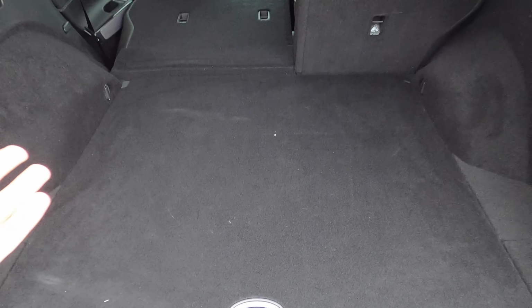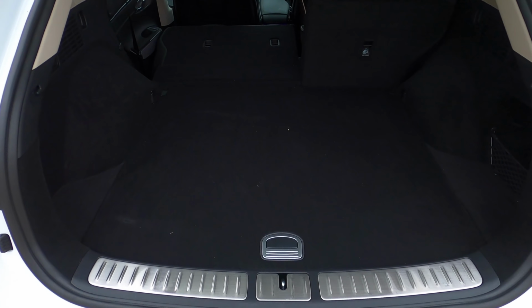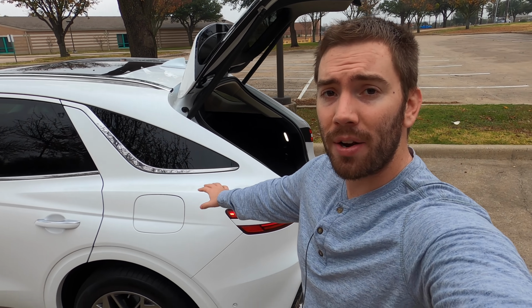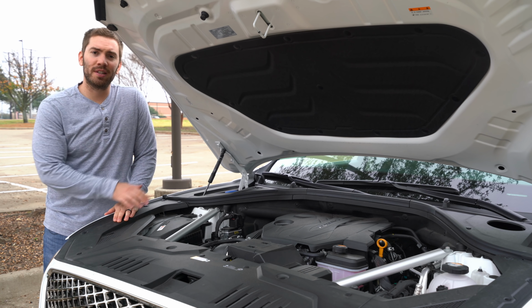The reason that's a like is because so often nowadays, luxury vehicles in particular are foregoing the spare tire altogether. In fact, I was in a Lexus NX right before this, which is a direct competitor to this. It has run flat tires, which are louder and more expensive to replace, and it did not have a spare tire. This one does.